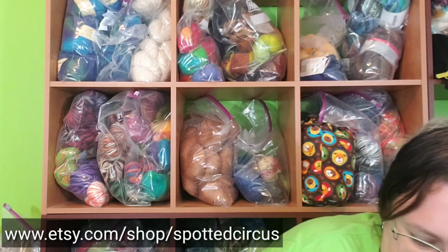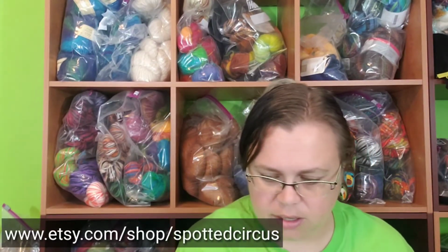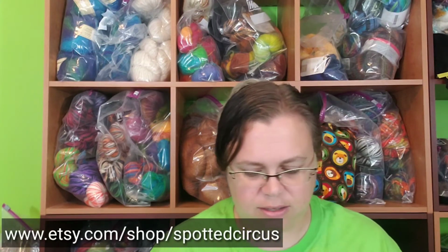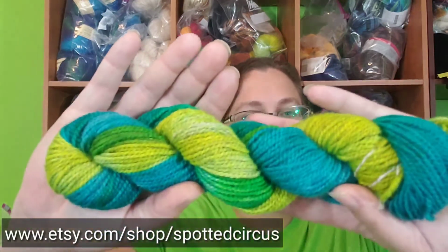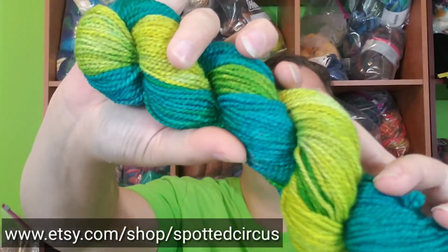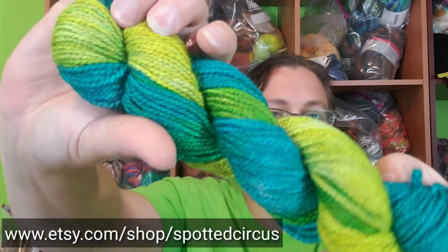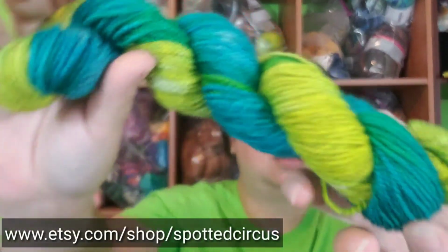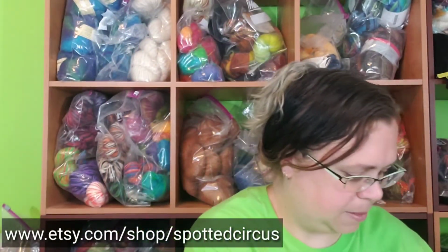Now the other yarn base that I got in is a DK weight yarn. There's 137 yards in it, and it's 45% merino, 25% alpaca, 15% silk, and 15% yak. And who doesn't love a good yak yarn? So I dyed up this colorway, and it's kind of got some deep yellows, some greens, and aquas in it. And that's up in the shop right now.